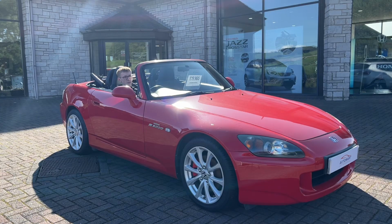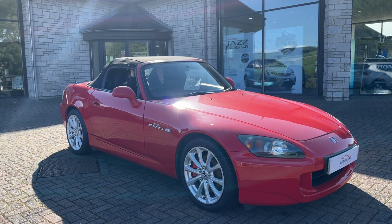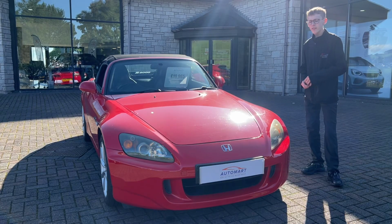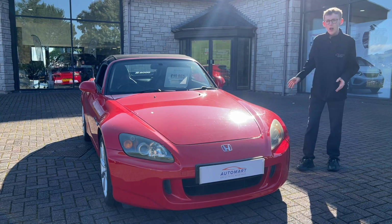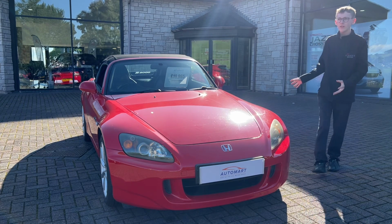Whether you're driving with the roof down or the roof up, Honda has designed the whole chassis to be stiff enough to deal with top-down driving, so it drives like a sports car whether it's got the roof on or off. This being the facelift model is known as the AP2, and it has slightly different bumpers and headlights, and the same goes for the rear of the car as well. So overall the design stayed pretty much similar throughout the whole life of the S2000.